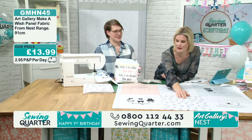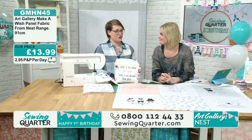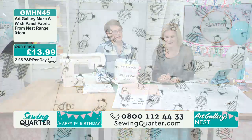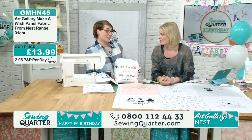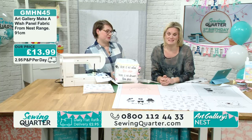I have to say, beyond cute. Really, absolutely adorable. The fonts are really nice, really on trend. There's nods to geometric in there as well with those three bears. Lucy, we are 5 minutes into the show and half of this stock has already been put into baskets. I'm not at all surprised. Look at the price. It's £13.99.